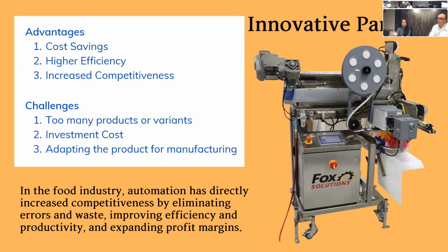Yeah. So here on some of the challenges, you're in a lot of these conversations. What do you think are some of our industry's concerns when transitioning to automation?